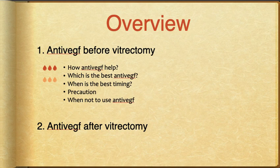I'll be sharing on how anti-VEGF assists diabetic vitrectomy cases, which is the best anti-VEGF, when is the best timing to inject, what are the precautions that we should take, and when not to use the anti-VEGF for the vitrectomy eyes. Lastly, I will briefly highlight the issue of the use of anti-VEGF immediately after surgery.